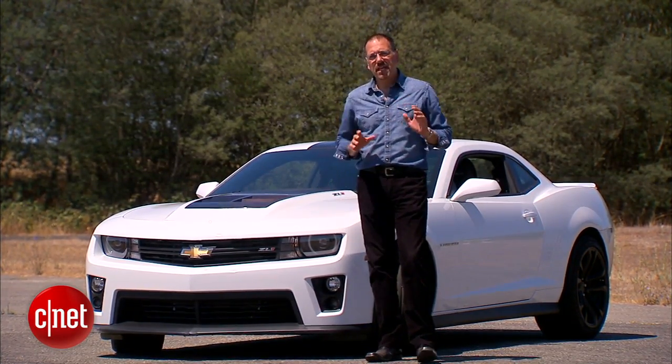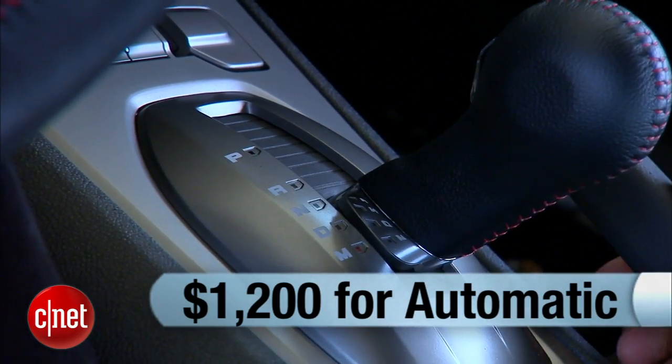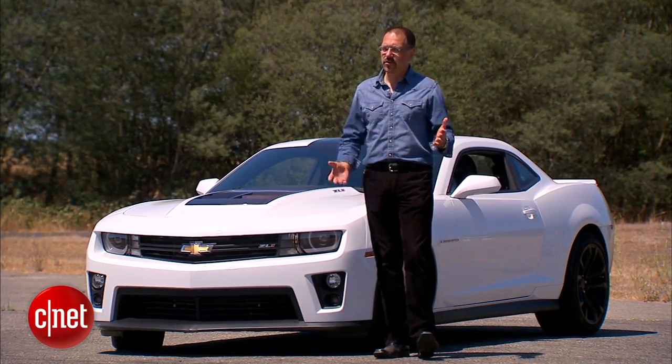The only other option is around $1,200 for the automatic transmission. I can be convinced on automatics these days, but not on this one. It's kind of muddy, and I really want to drive the manual.